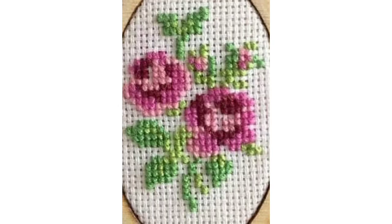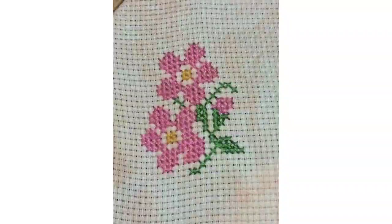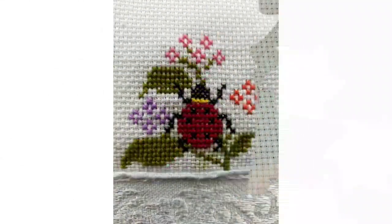And there you have it, a plethora of crochet design ideas to spark your creativity. Remember, the possibilities are endless and we cannot wait to see what you create.